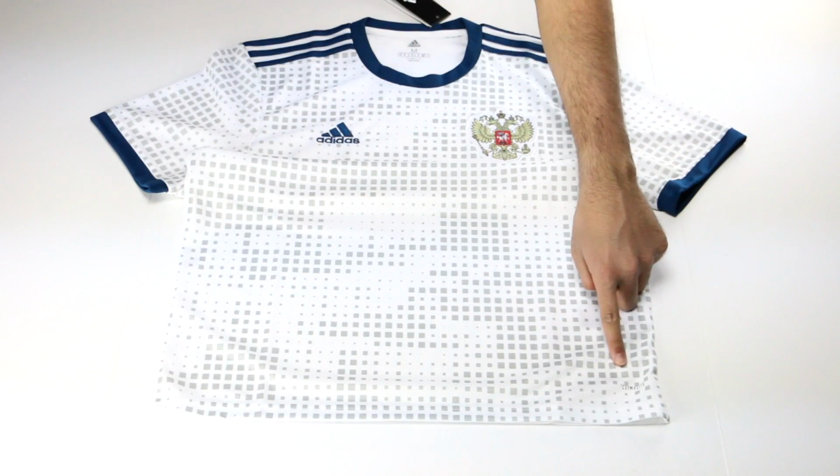Come with the Adidas Climate Light technology. The jerseys themselves are made up of 51% polyester and 49% recycled polyester double knit. The technology wicks sweat away from your body while keeping you dry at the same time. Turning the jersey over to the back, you see the all-white base once again.